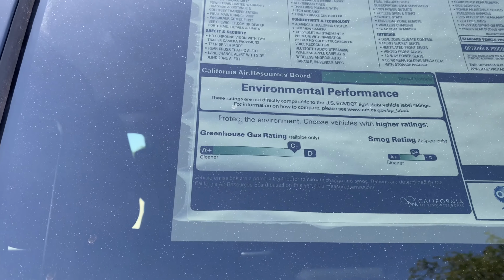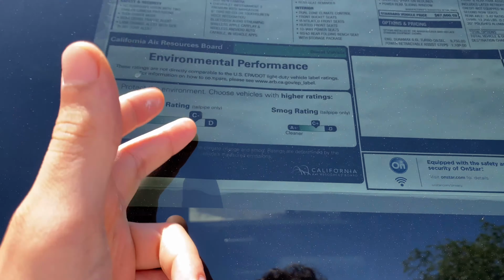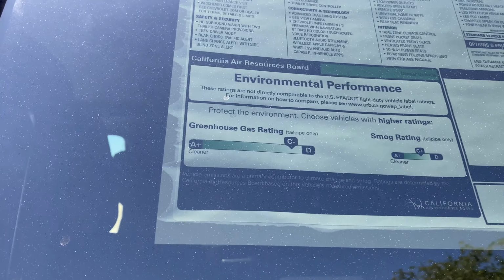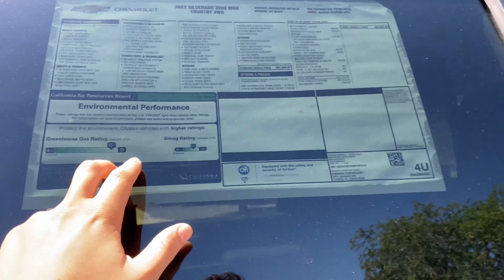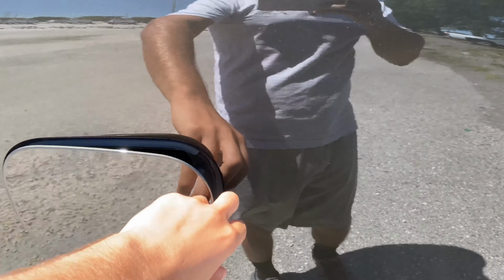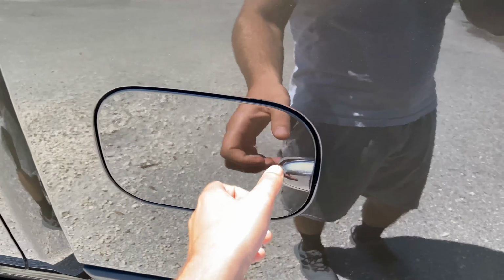As far as environmental performance, it really doesn't tell us a whole lot. It says C- for the cleaner rating and C+ for the smog rating. Kind of reminds me of my grades back in college, but they always say the C's get degrees, so not a big deal. The gas cap, it's not a push to open, but you don't have to pull the latch inside. Of course, diesel fuel only for this Duramax.